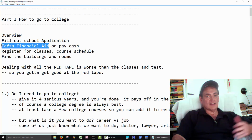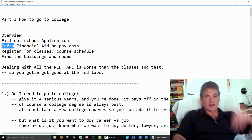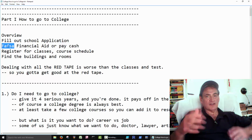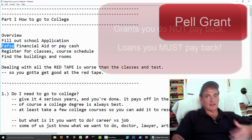Now, that could mean all types of things. In general, though, the main one is the FAFSA. It's Federal Aid Financial something, blah blah blah. So there's a website that you go to and you fill out the forms. And when you apply for that, you're actually applying for like 5 or more different grants and loans, all under one form. The main one would be the Pell Grant. You fill out the form for the FAFSA, but you're after the Pell Grant.